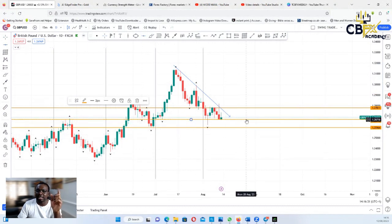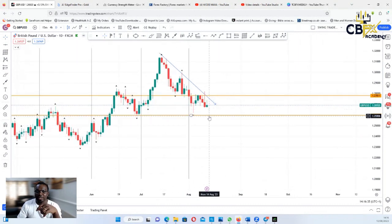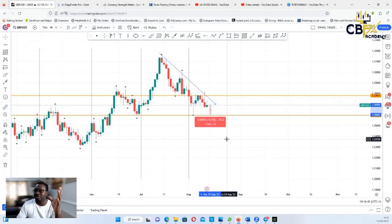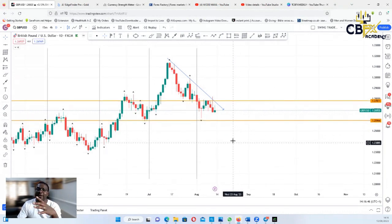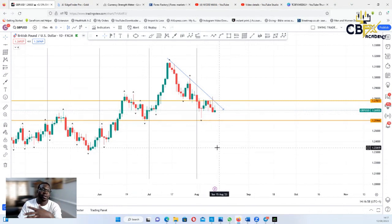So if we take this border out, that's the 4 hour range, we should be looking at the price coming down to this low. And if you measure that around this level, that's about 92, 93 pips, almost 100 pips right there. So we have almost 100 pips, or 90-something pips, that the price may still sell down to break that low. Already we had a pullback, so we can see that the market is selling on the higher time frame, which is the daily.